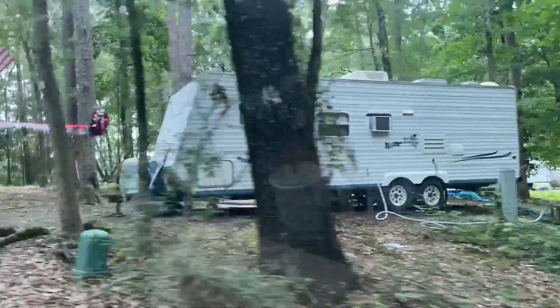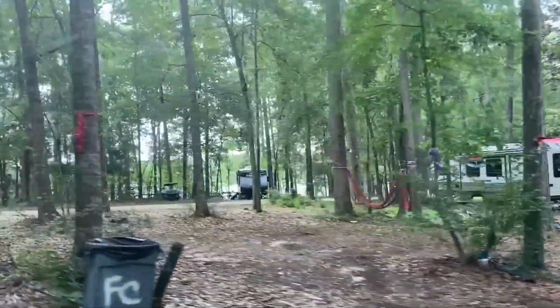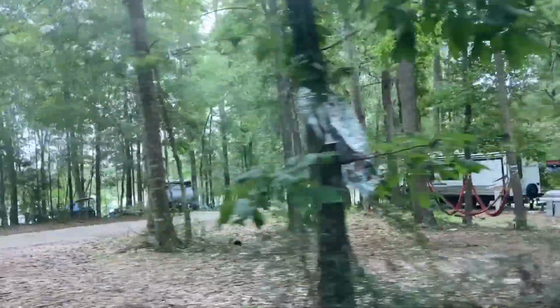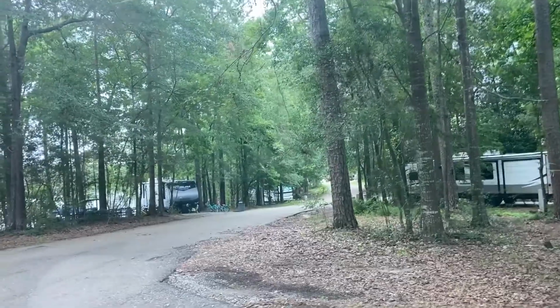No camping spots at all. I don't see any camping spots through here. Is there any back over there? I don't see any. Do we want to go that way? No. Let's just go left.